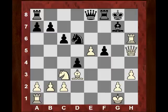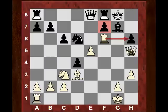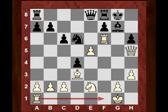f5 here, white still actually better after rook g6, but instead Fischer just plays knight e2, and here black resigned. White can simply follow up at leisure now with rook af1 and rook takes h6 without any issues. What can black do here? So black resigned after this.